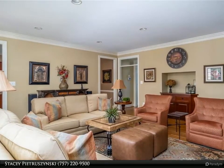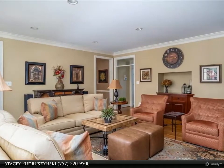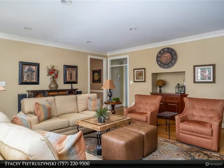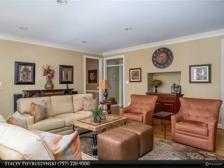Retire to your personal sanctuary in the first floor primary suite. The second floor has a wonderful layout and offers plenty of space and privacy. 2 generous en-suites along with 2 additional bedrooms, and the rooms over the garage are a bonus.